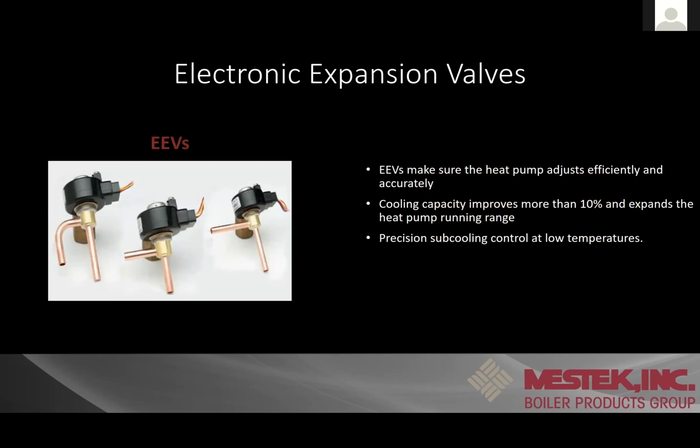It offers an electronic expansion valve, so we call them EEVs, and they make sure that the heat pump adjusts efficiently and accurately. So it really comes into more play when you're doing cooling. So your cooling capacities will improve more than 10% than a standard heat pump in the running range. And the reason it's doing that, it's trying to match that perfect subcooling as it's cooling. So, which is nice because now it's matching that. So the compressor is ramping down or ramping up, and the EE valve, the expansion valve, is also doing the same, whether it's opening or closing, versus your standard TXV valves, which are wax driven, temperature driven, and slow to react. So these are reacting fairly quick, and also helping to increase the efficiency and the capacity.